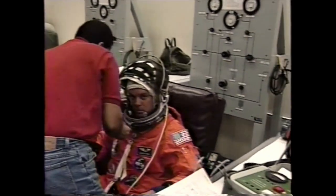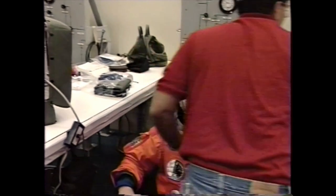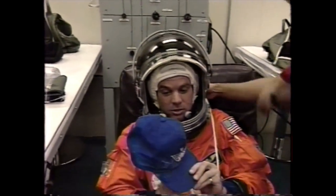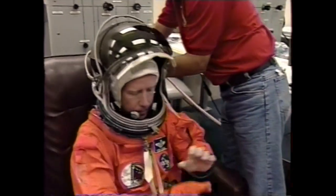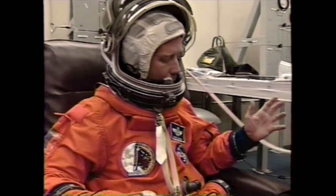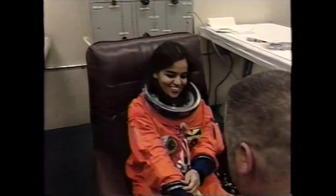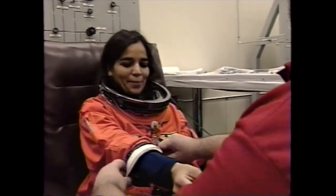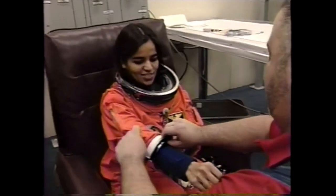We are in the suit-up room with our STS-87 astronauts. We're looking at our commander, Keven Kregel. And here is pilot Steve Lindsey. He'll be operating from the flight deck the small basketball-sized camera. And mission specialist Chawla, who will operate the remote manipulator system and deploy and retrieve the Spartan payload.